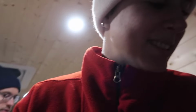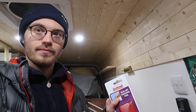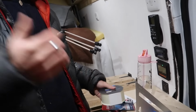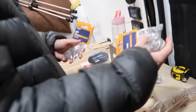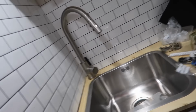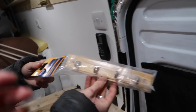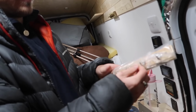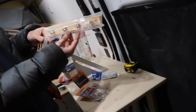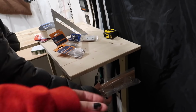What else did we get from Wix? Just loads of little things: sealant finishing tool for the shower, super glue, masking tape for when we do the painting, a few hooks. These are tea towel hooks, for a tea towel. These are gonna be coat hooks that go like here maybe. And this is so cute. Should I take it out? No, because it'll get ruined. So this is gonna go just there, at the end of this. So when we open the door we can hook our keys and bits and bobs there.